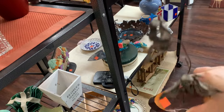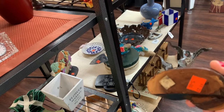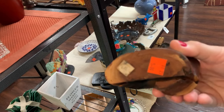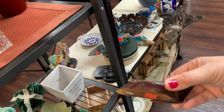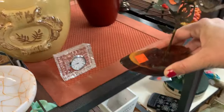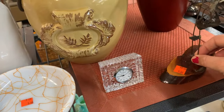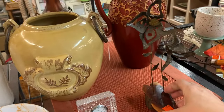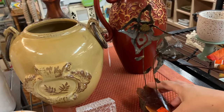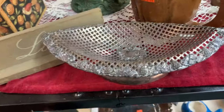This was a really cool brutalist sculpture. They were flowers on a wooden base. And I thought about buying this for a minute because brutalist sculptures and art is very collectible and it sells really well. But I put that back and my mom ended up picking that up and buying it. So I'm glad that one of us took it home.